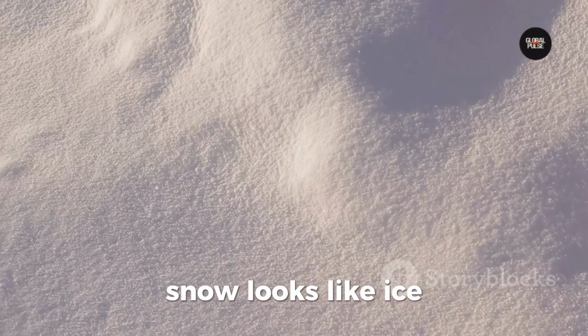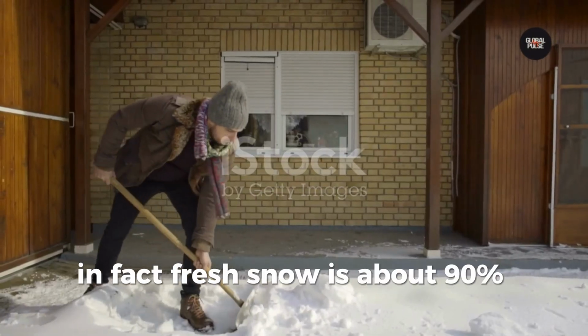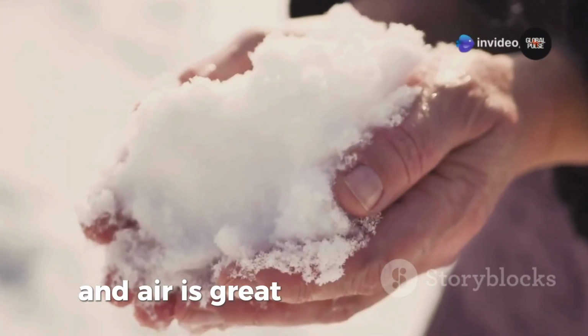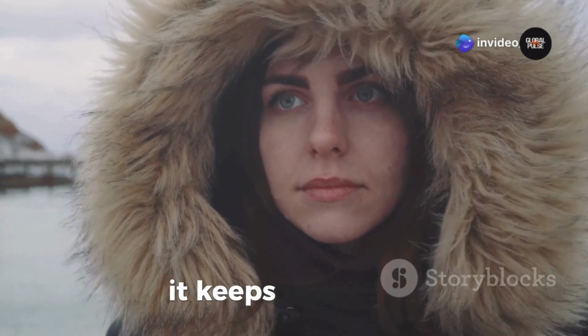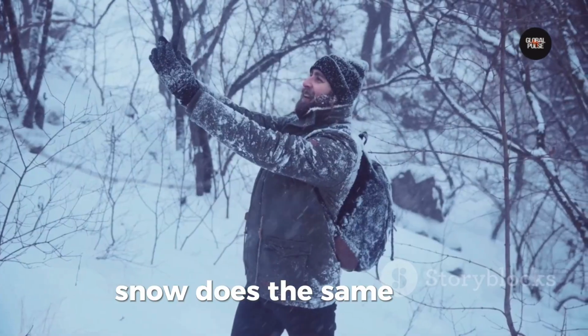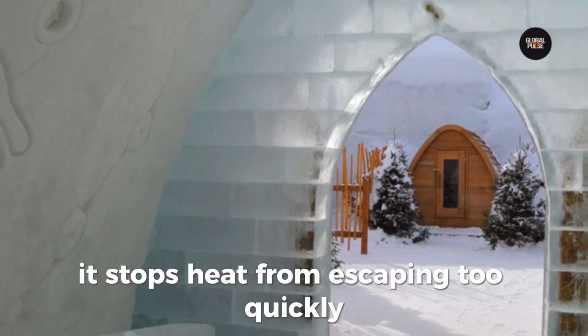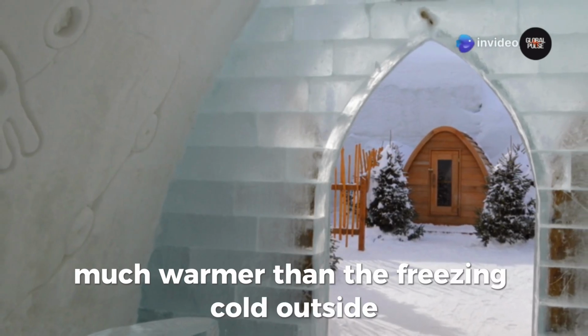Snow looks like ice, but it's actually full of tiny air pockets. In fact, fresh snow is about 90% air, and air is great at trapping heat. Think about a fluffy winter jacket. It keeps you warm because it traps heat close to your body. Snow does the same thing. It stops heat from escaping too quickly, keeping the inside of the igloo much warmer than the freezing cold outside.